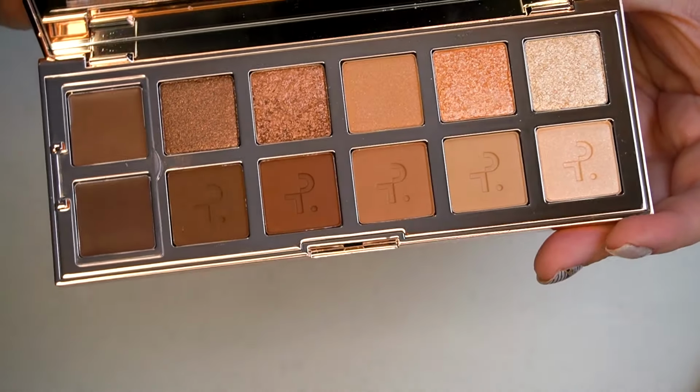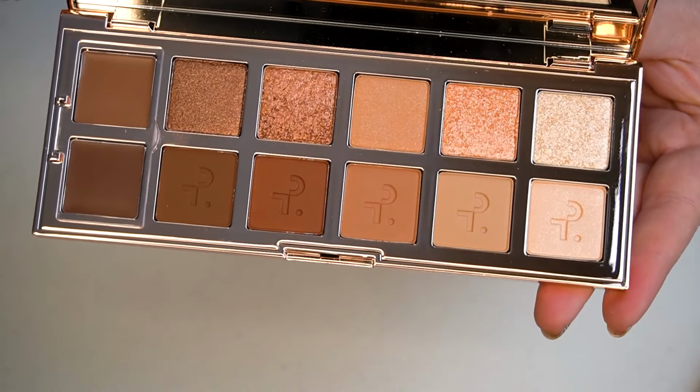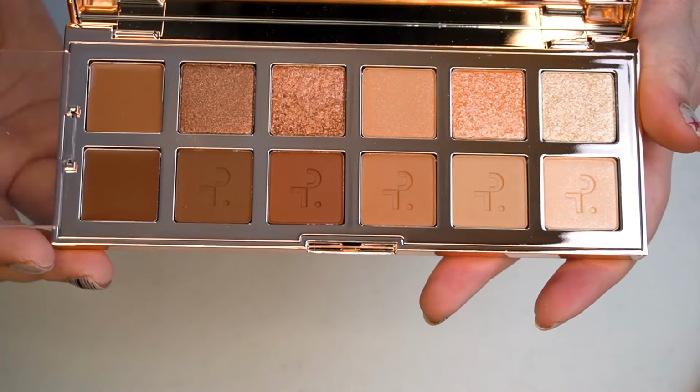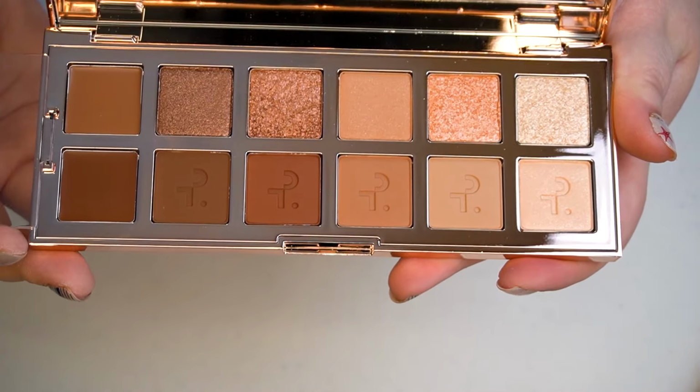I have not been purchasing barely any makeup lately because I just don't feel inspired. I don't know, a lot of products don't stand out to me anymore. Do you guys feel like that? I feel like that all the time now. I just never see anything that inspires me to create something. I just don't have that want all the time.